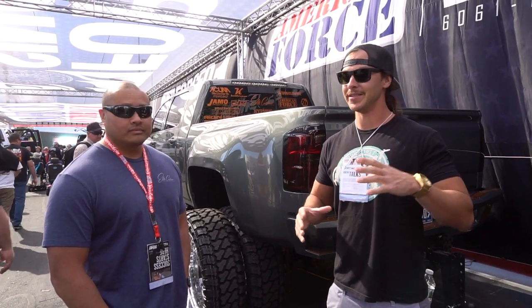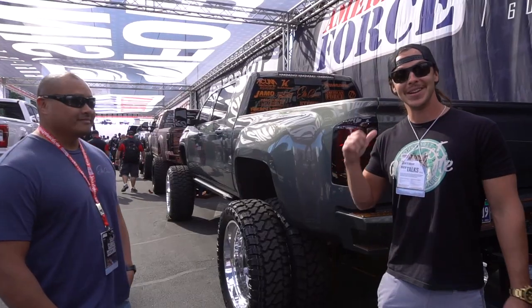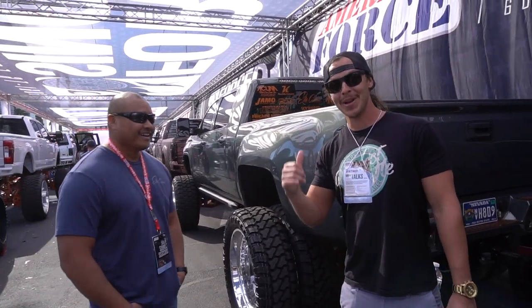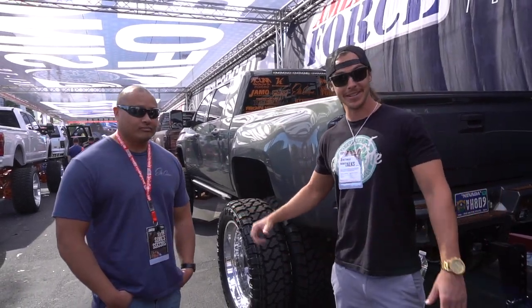For the longest time, we all follow a lot of truck builds on Instagram, and there's some that stand out more than others. And to me, one of my favorite builds that I've been following is this truck right behind me. It is the only short bed dually Megacab GMC out there, bar none. It is the only one in existence.